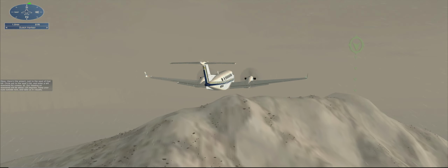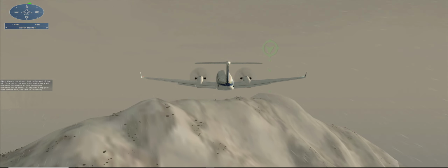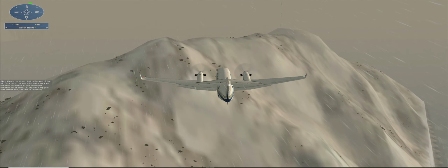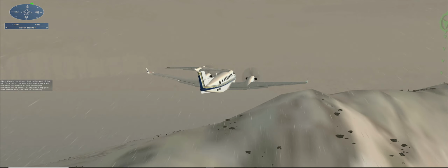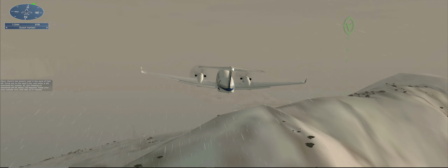Okay, there's the airport just to the west of that hill. Circle out to the west a bit and enter a left downwind for runway 30. Our heading on downwind will be about 120 degrees. Keep your eyes outside now and take us in visually.